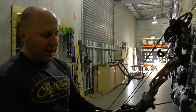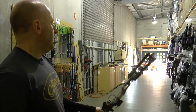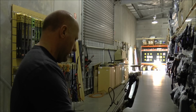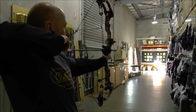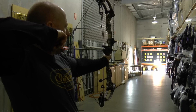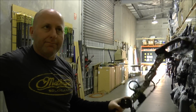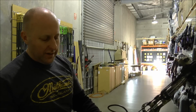But the draw cycle, to me, I'm drawing this back really, really easy. Easier than my expression. I don't have any pain or anything when I draw it. I really like this bow, which I've said probably numerous times.